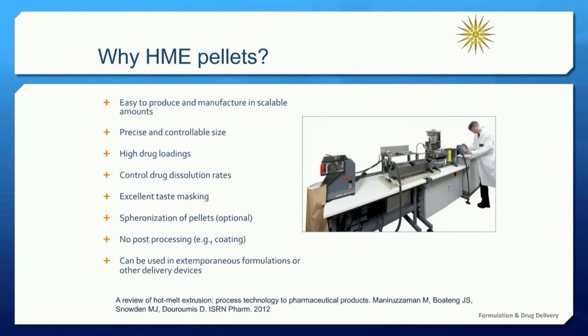We just have to adjust the rotation speed of the knives in the pelletizer. Another reason is that we can have high drug loadings of extruded formulations. We can see later on in the examples that will follow, drug loadings vary from 30, or in some cases we go up to 70%. It's a very important reason why we would prefer extrusion.